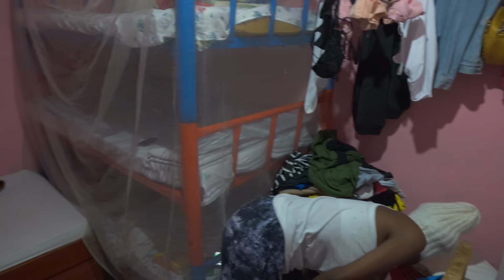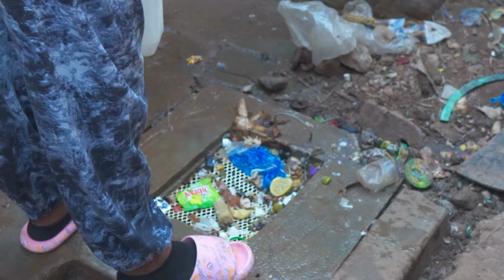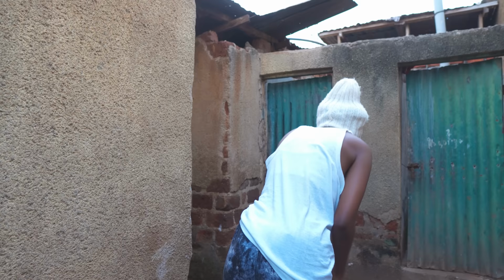These rooms don't have toilets, and it is considered dangerous to leave at night, so the first thing she does is empty her chamber pot in the community's garbage disposal. It is a receptacle used for all manner of household waste. Like anywhere else in the world, Sheila must now brush her teeth, using the garbage disposal as a makeshift sink.